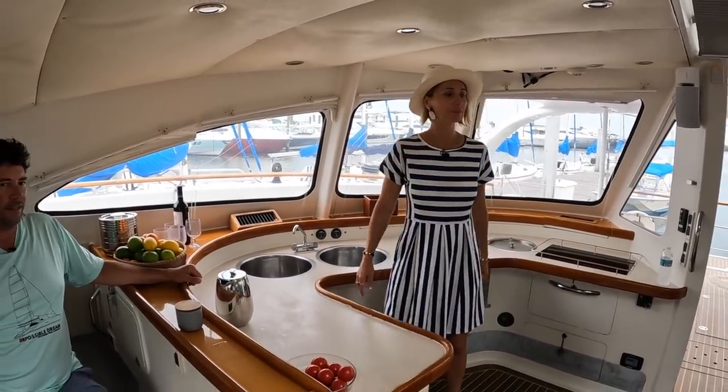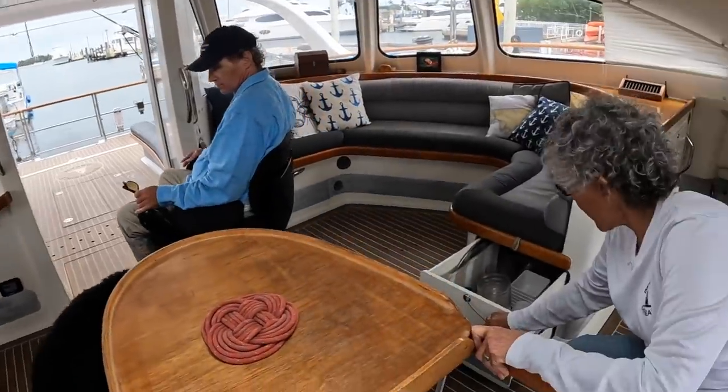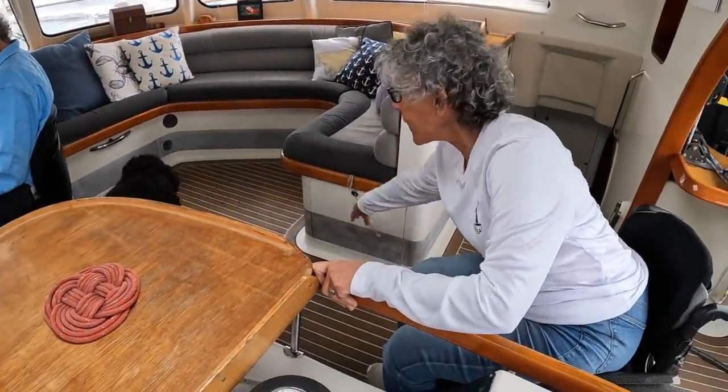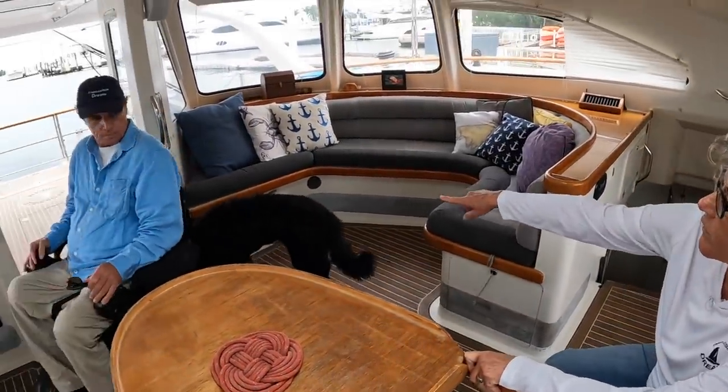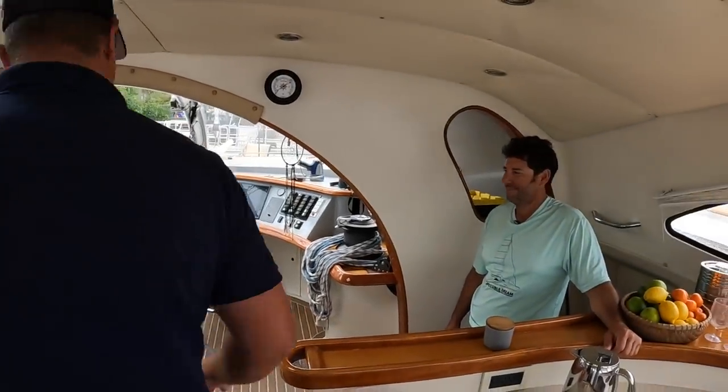We have a storage here where we keep dishes and things like that. Oh, that's a big drawer. Yeah, they go back so far. And then that's a huge drawer, and that's our pantry drawer. You're going to go talk shop over there with Will.